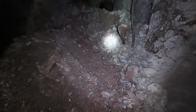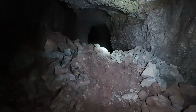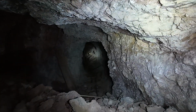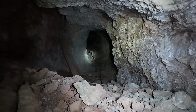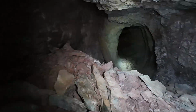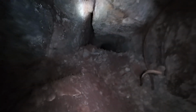Getting in some rail down here, so they had to have rail up. They had to use cars somewhere down here. That looks like it ends right there. And if it doesn't, it looks like it should. It's nasty. Let's double check out the other direction. Just cut that whole vein out. Oh, that whole vein right there, yeah.